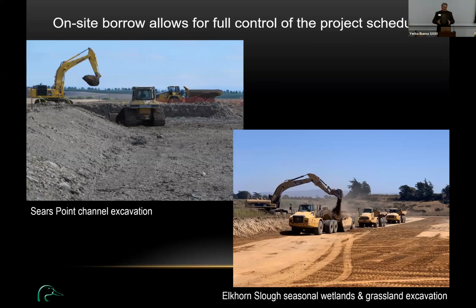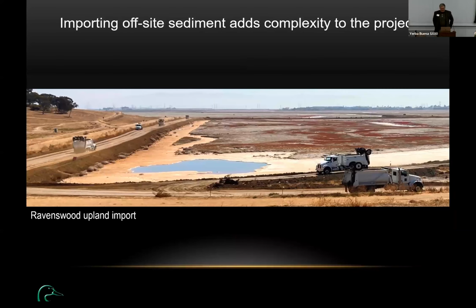So you may wind up excavating more of your marsh, your future tidal marsh, than you want to, just to create the soil. And then you have more open water areas that are less marsh and potentially more wave impact areas. Another option is import. And to say that it adds complexity is actually kind of an understatement.